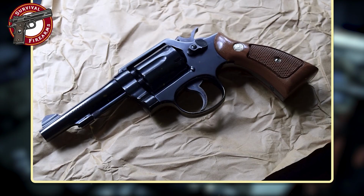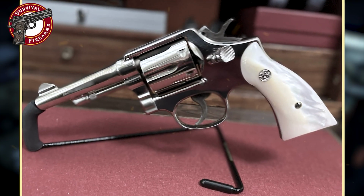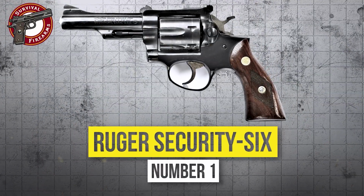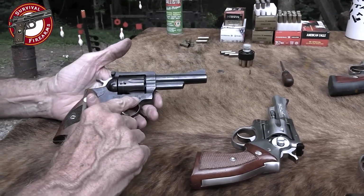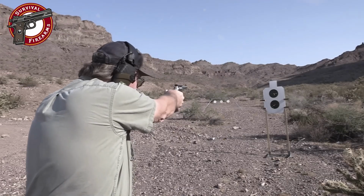It's the kind of revolver that may not look flashy, but it holds decades of service and legacy in its steel frame. Selling it might be easy, but replacing it? Nearly impossible. Number 1. Ruger Security 6. The Ruger Security 6 is one tough revolver that earned a reputation for strength, simplicity, and reliability.